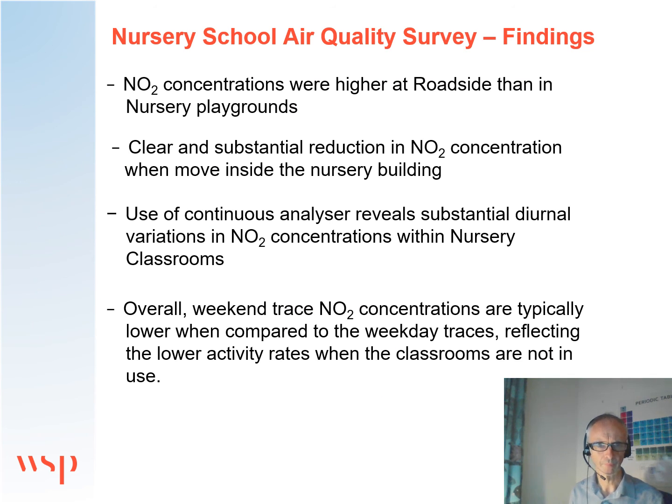So just to summarise, in terms of the nursery school air quality findings, we found that nitrogen dioxide concentrations were higher at roadside than in nursery playgrounds, which is understandable. We found that there were clear and substantial reductions in nitrogen dioxide concentrations when you moved inside the nursery building itself. The use of the continuous analyzer, the Zephyr, reveals some substantial diurnal variations in nitrogen dioxide concentrations within nursery classrooms. And overall, the weekend nitrogen dioxide concentrations were typically lower when compared to the weekday traces, and this is reflected in the lower activity rates expected when the classrooms were not in use at the weekend.